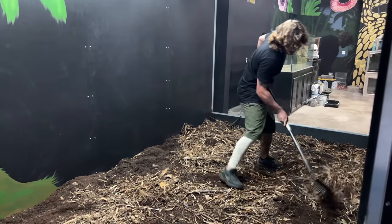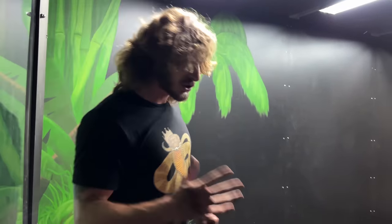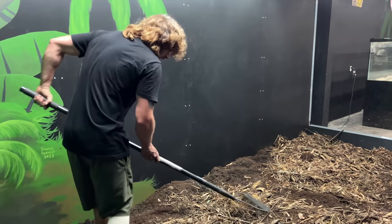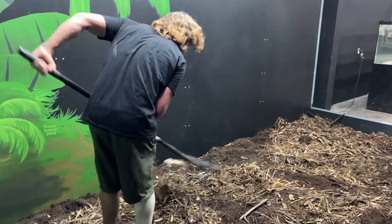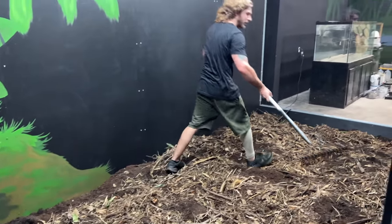Will grow in here. The thing about reptiles that makes them so cool is that they never stop growing throughout their lifetime. If they have the right space, the right food, the right temperature, they can never stop growing. Just like a crocodile, just like a python, a king cobra, they all have the potential to live a very, very long life. That's what makes them so cool.